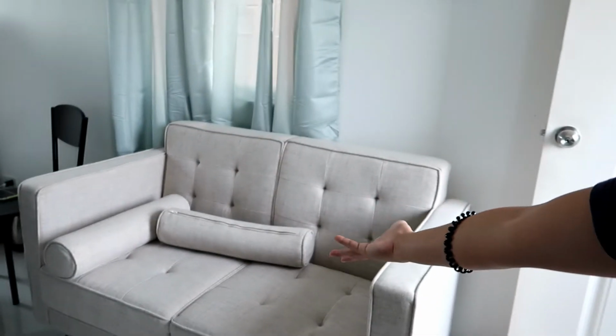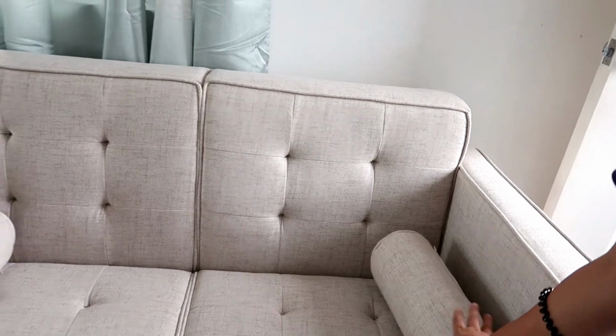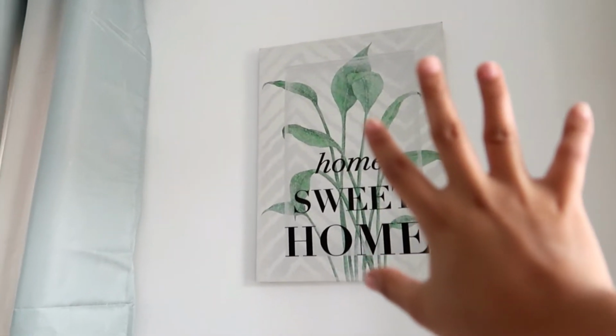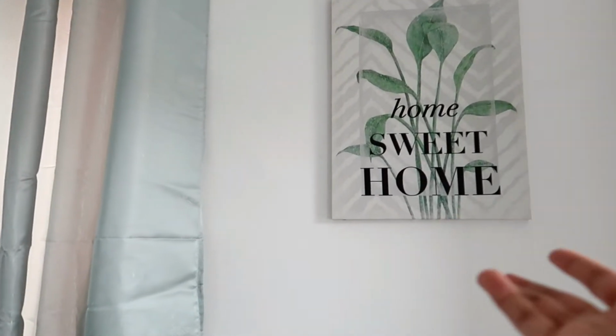And then, meron kaming sofa set, bagong sofa set. I-share ko sa inyo kung saan namin yan binili on a separate video. Ito yung pinili ko kasi meron siyang free na bolsters. And then, ito yung living area namin. And then, for the meantime, meron din kaming like one frame. Isa lang muna, but we will be adding more. Like, we will add our family picture frame.